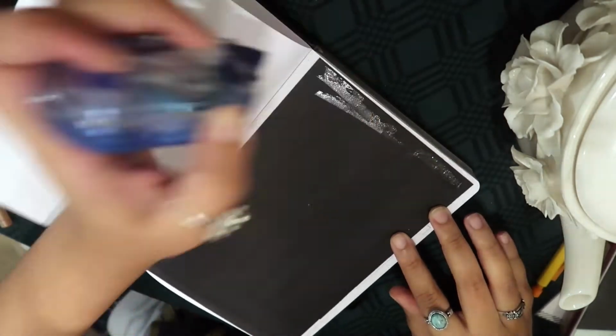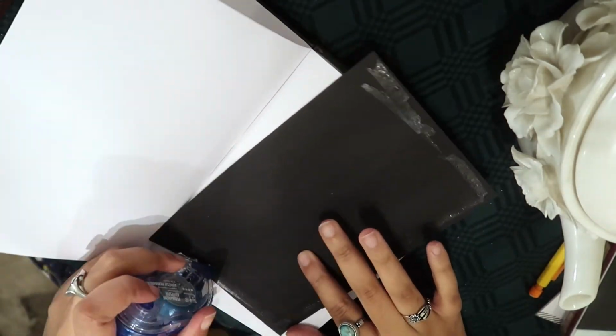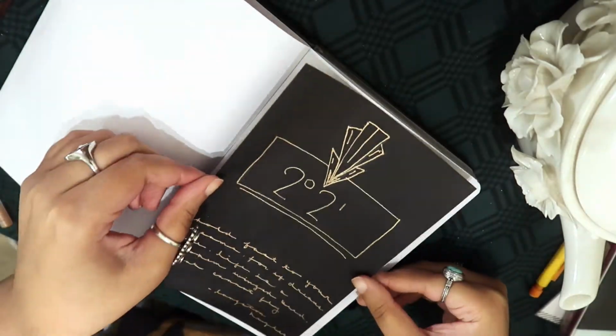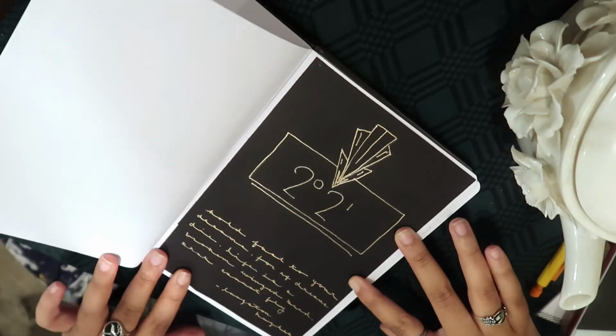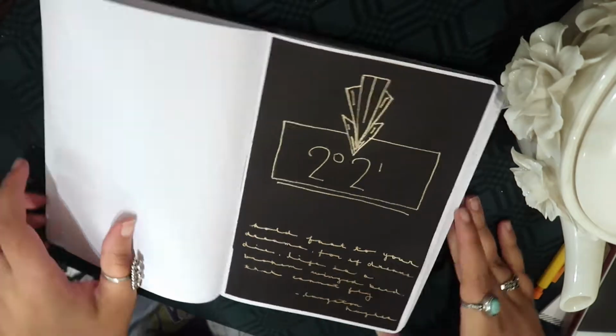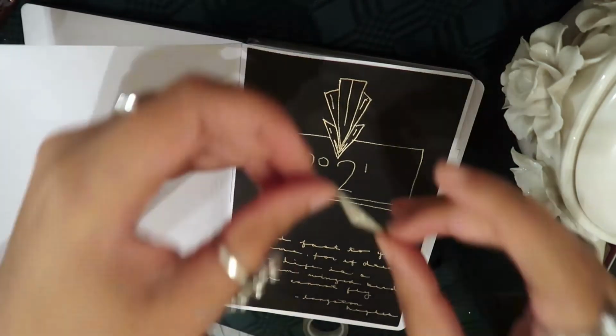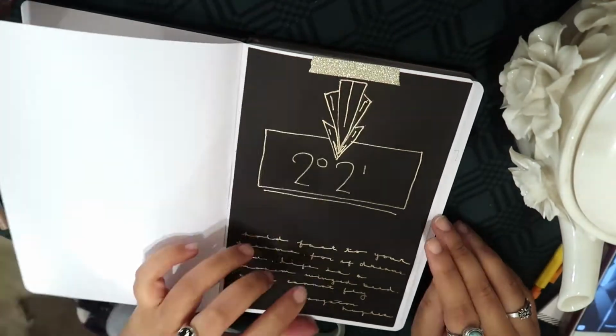This design is kind of simple, but I still really love it, and I think it really sets the tone for the year. I will let you know that I went through this entire tape dispenser, glue dispenser thing before the end of this setup. I'm just adding a bit of gold washi tape.